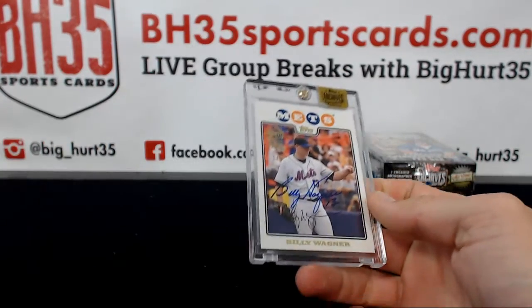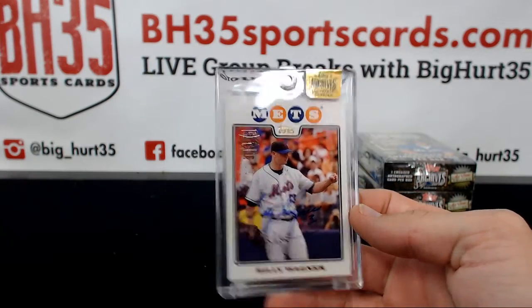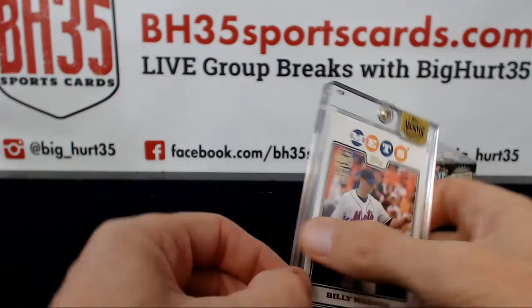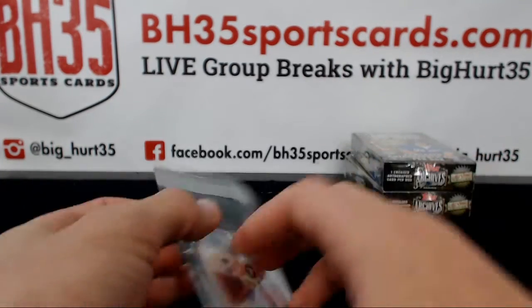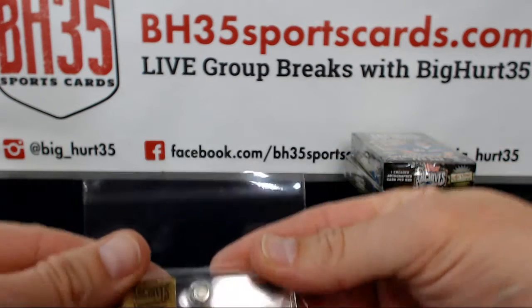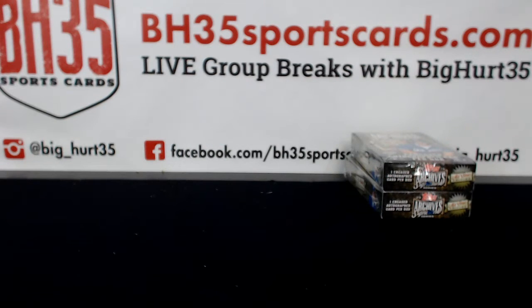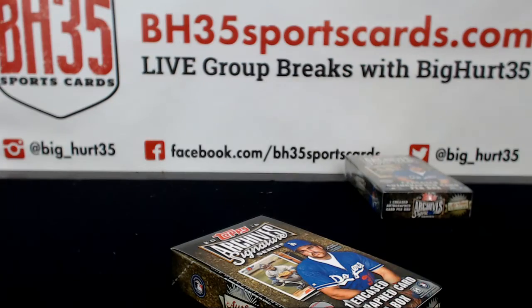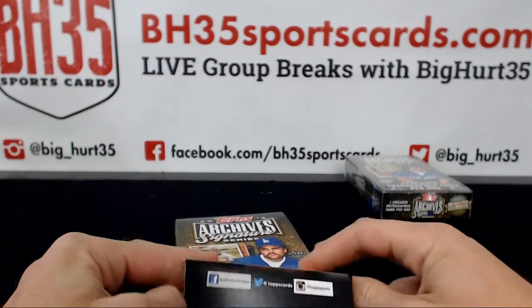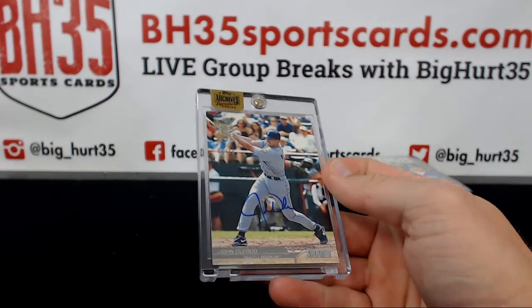Billy Wagner, 1 of 1. 88 Topps. This is not funny. 9 out of 10, John Olerud.